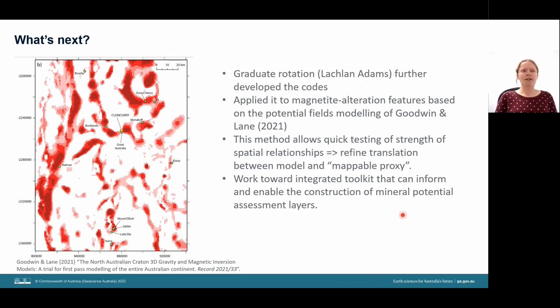There's been a little bit of work done at GA since I finished this work. There was a graduate rotation done to further develop the codes and apply it to magnetite alteration based on the modelling of James Goodwin and Richard Lane. The usefulness of the method is it allows quick testing of the strength of spatial relationships, so you can refine the translation between a particular geophysical parameter and a mappable proxy. And there's work ongoing towards an integrated toolkit that can inform and enable the construction of mineral potential assessment layers.